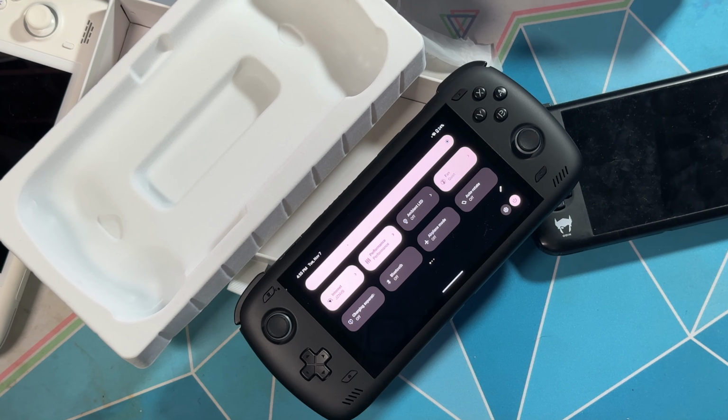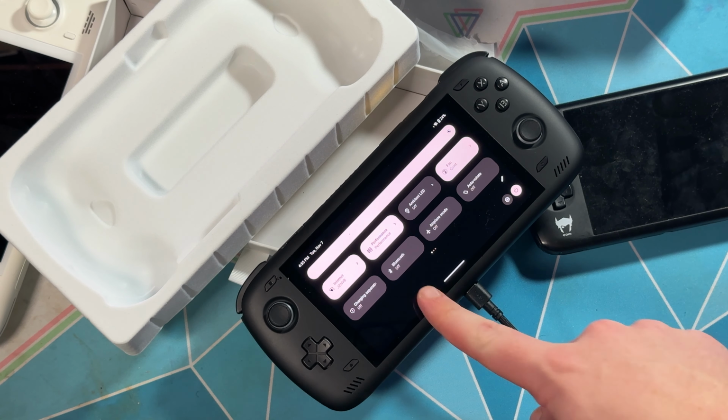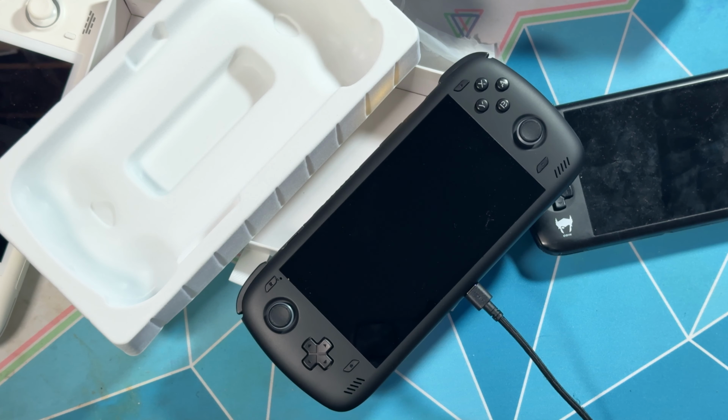Let's plug this thing into my computer and put some stuff on it. Whoa, what was that? That's perfect. Let's get some ROMs on here. This thing has 512 gigabytes of internal storage, and 16 gigabytes of RAM on an Android device. So we are going to test this thing out. I don't want to transfer everything all at once because I know that's going to take forever. Let's just transfer one thing. Let's try a Switch game.